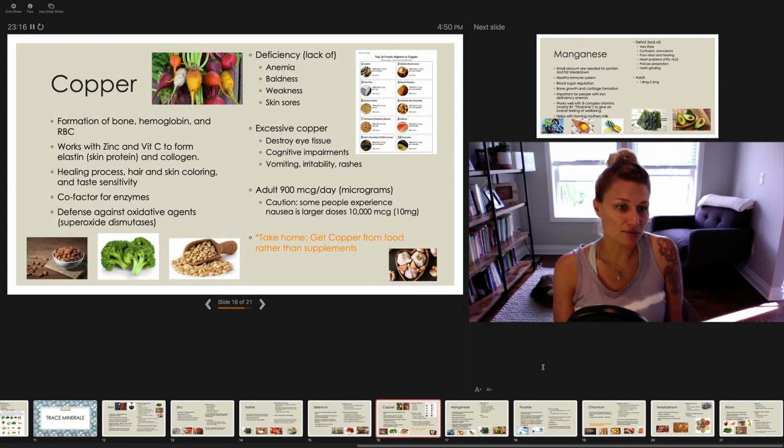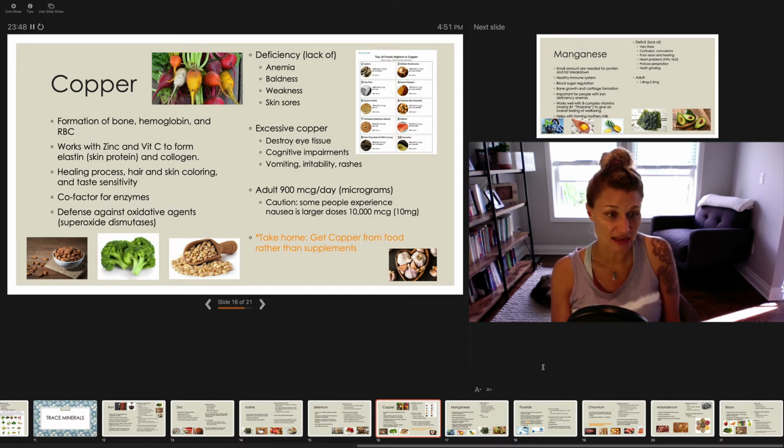Copper really helps with the formation of bone, the hemoglobin, and the red blood cells. It works alongside zinc and vitamin C to form elastin, or the skin protein, and collagen that you see. It helps really with the healing process, hair and skin coloring, taste sensitivity, acts as a cofactor for a lot of enzymes, and really helps with defense against oxidative agents again. The superoxide dismutases, which can start to wreak havoc. It really protects us against some of these crazy oxidative agents that cause problems in our body.